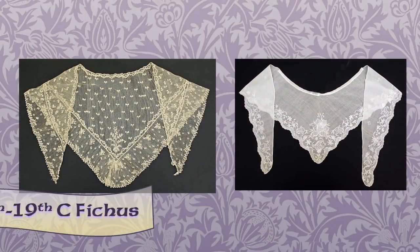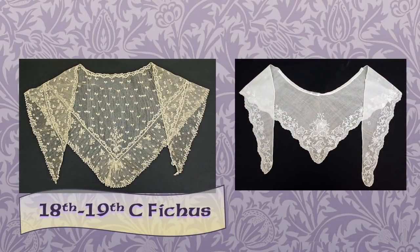Here are two fichus that I have to show you. The Italian lace fichu on the left comes from the Met and dates between the 18th and 19th centuries, while the British fichu on the right is from the V&A and is made of cotton and dates to the third quarter of the 18th century. And as we mentioned in the previous video, the Calico Acts of 1720-1721 banned the import of most cotton textiles in England as a way to protect a thriving domestic linen industry. The acts were eventually repealed in 1774.